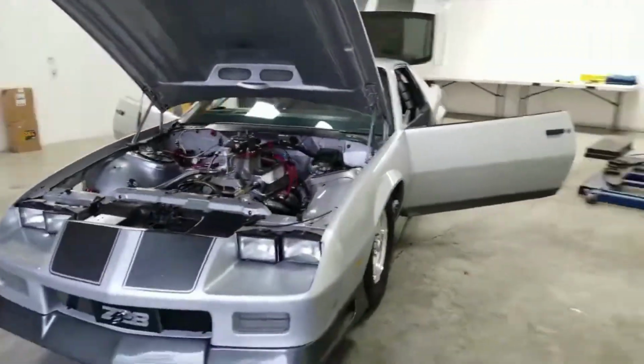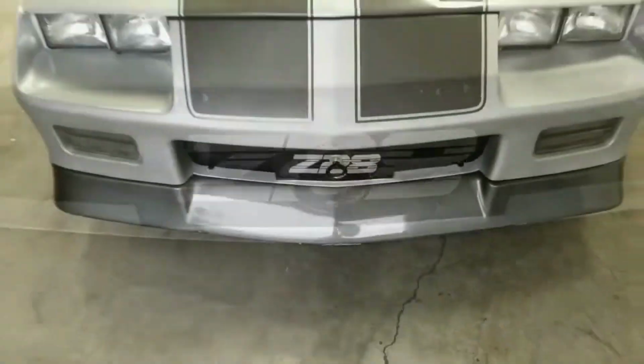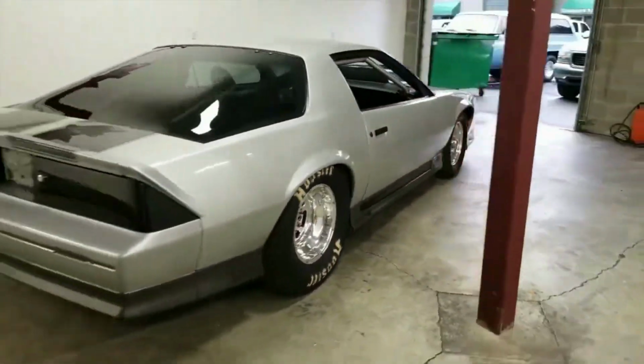The styling remains iconic, especially with the ground effects package. It's a car you want to be fast, but it just isn't stock. Thankfully, it's a great platform for mods.